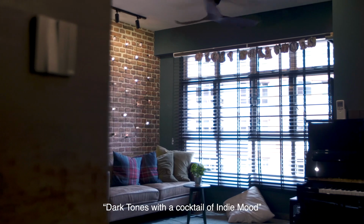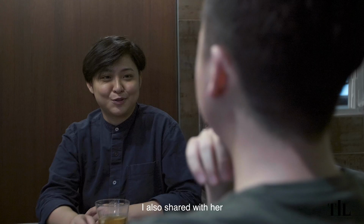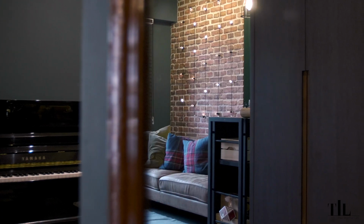Dark tones with a cocktail of indie mood, that was exactly the design brief which I gave to my interior designer, Eugenia from Interior Lab. I also shared with her my personal love for rustic modern interiors before leaving the design conceptualization entirely to her.